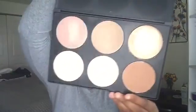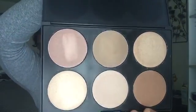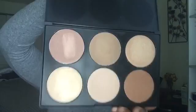So the 2 palettes that I got for free, the Glow Dust palette is this beauty right here. This retails for $25, I believe. I'll put the link to it. A lot of times it's sold out. So I was really happy that I got it because I had seen it last minute, actually after I bought the 35G, and I was like, damn, I really like that. But it was sold out, and then here we are, I got it.